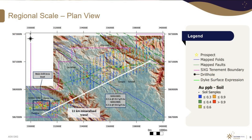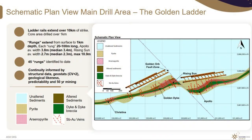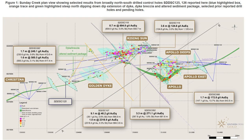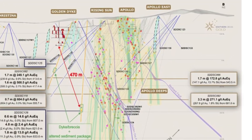And we also know we've got parallel zones, parallel ladders, if you like. But in this case, we're talking about a 1.2 kilometre section between Christina and Apollo. Golden Dyke, which we drilled here, is in the middle of that field. We need to know where the rails of the ladder are. Why is that? Because within the rails of the ladder are all the mineralised vein sets, like the rungs of a ladder. So they cross the rails at a very high angle.